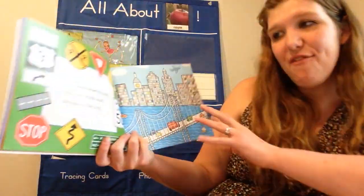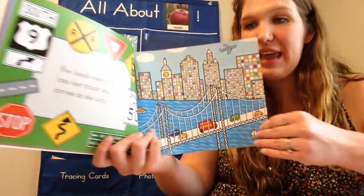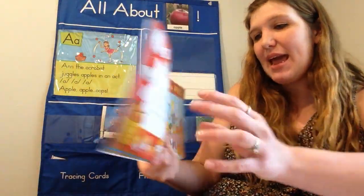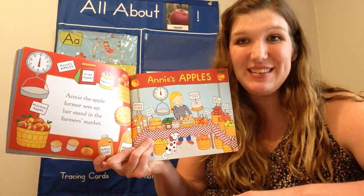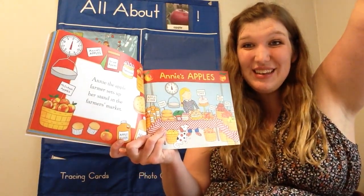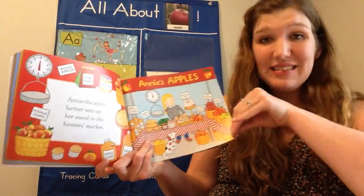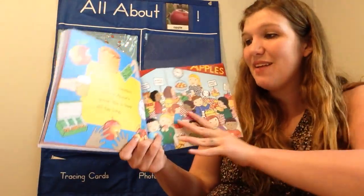She loads everything into her truck and drives to the city. Annie the apple farmer sets up her stand in the farmer's market. Will you raise your hand if you've been to a farmer's market? Oh, I love them. It's amazing to see what all the farmers have to sell from their crops.